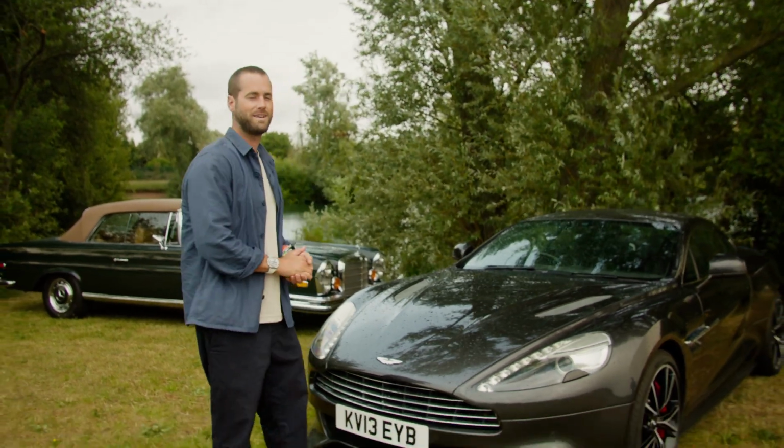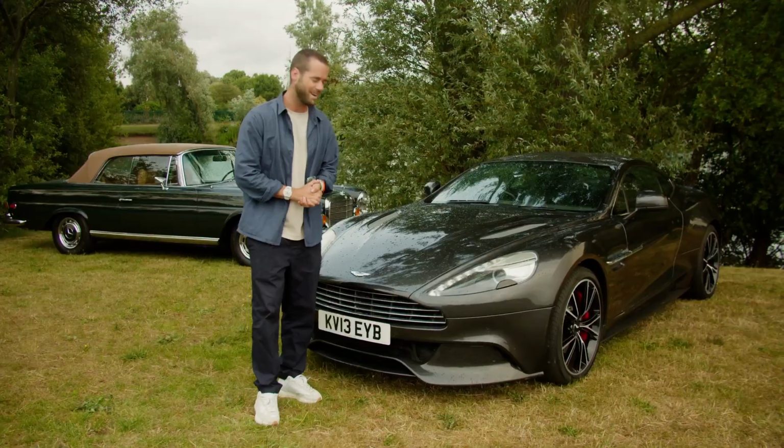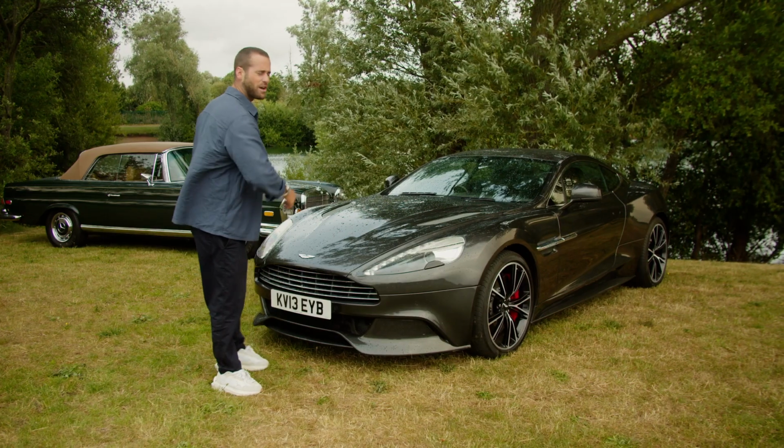So while Vicki seems very impressed and happy with her Ford Focus RS, I'm bringing something a little bit more elegant to the party today. This, ladies and gentlemen, is a second generation Aston Martin Vanquish. It is powered by a naturally aspirated V12 engine. And whilst it's beautiful to look at, I would argue that it's actually better to listen to. So without further ado, let's go for a drive.